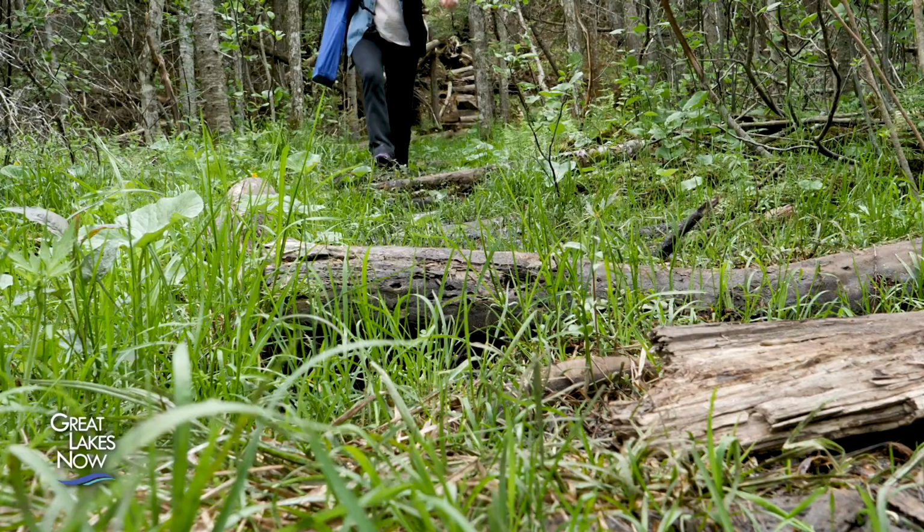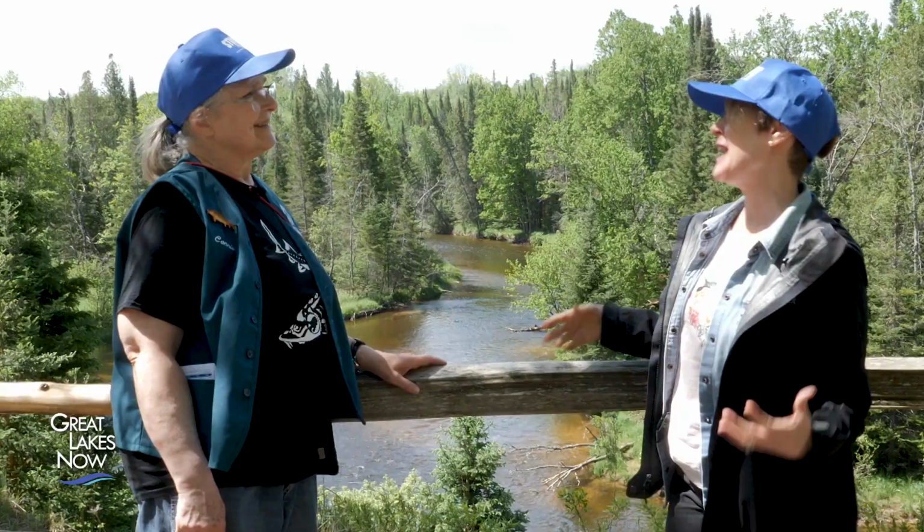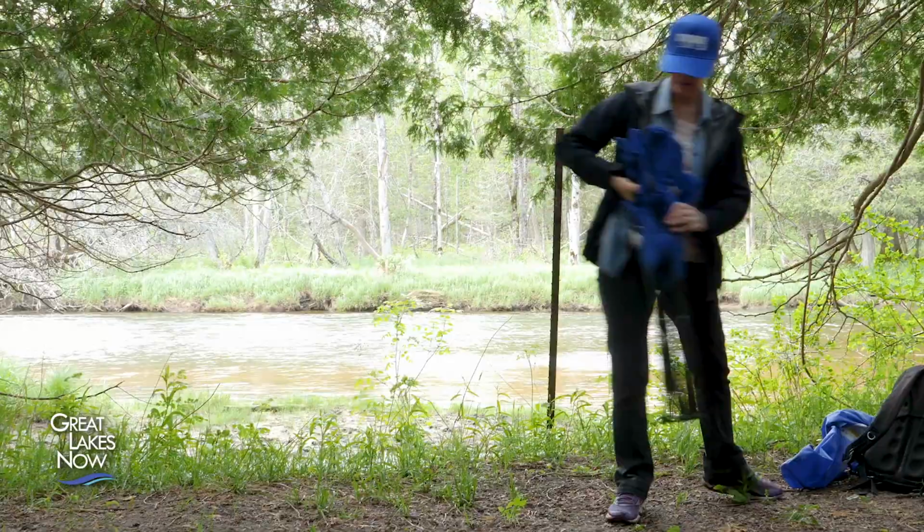I love the name guard, you know, sturgeon guard, because it makes me feel very important, like I have a purpose. But I feel a little selfish about that, because really it's just a great opportunity for me to be out here and learn a new river and maybe see a magnificent fish.